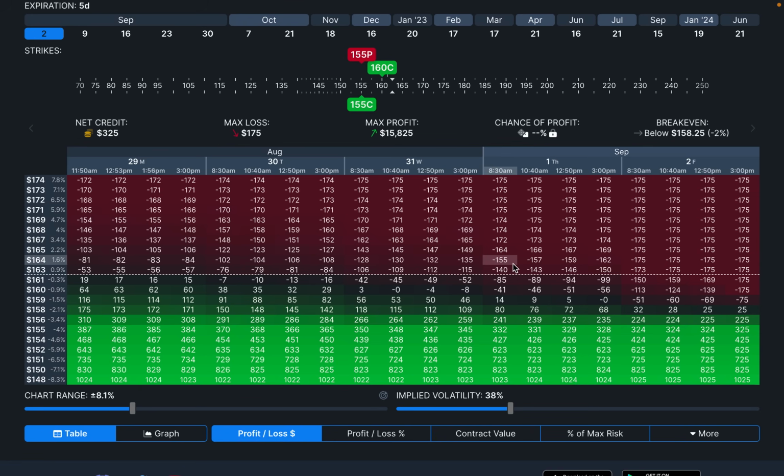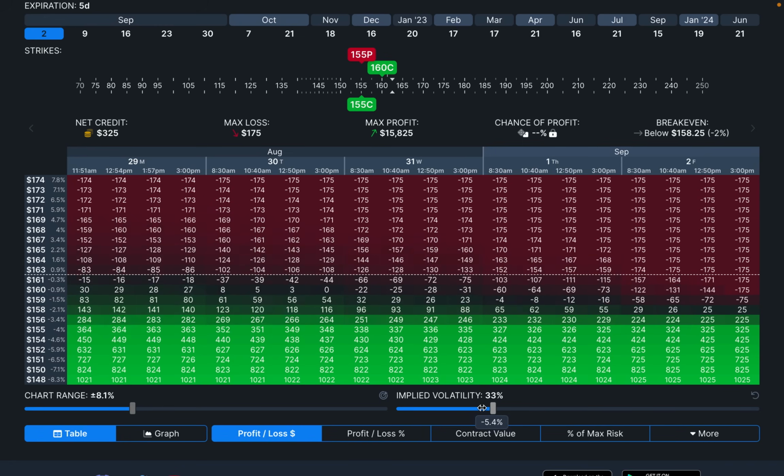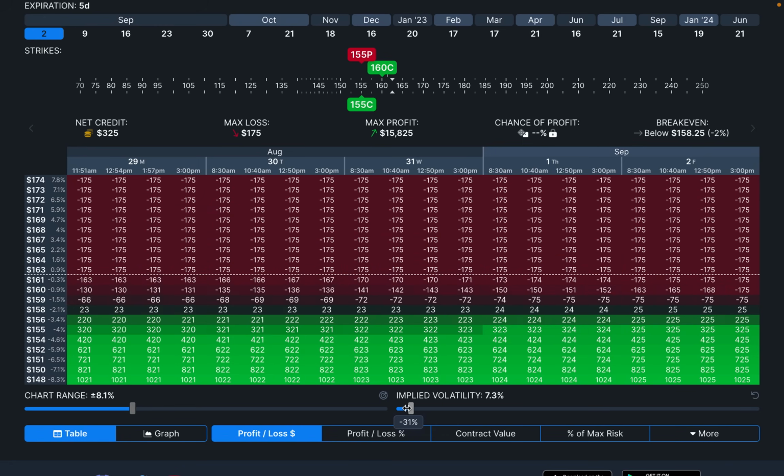Now, the other thing, of course, we always need to check is changes in implied volatility, because remember, when IV changes, it does change how this looks. So we have this slider down here, and let's see if IV starts to go down. This is what it looks like. So as you guys can see, you'll start to see more red, right? Which again makes sense because we're buying more options than we're selling here. So remember, when you buy options, you want IV to go up. When you sell options, you want IV to go down.